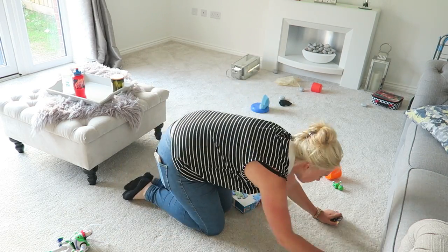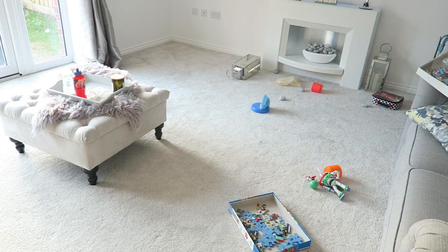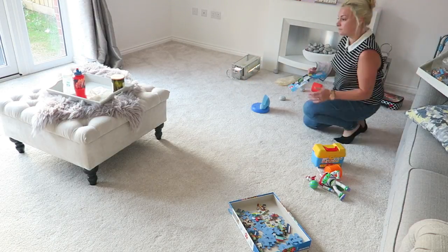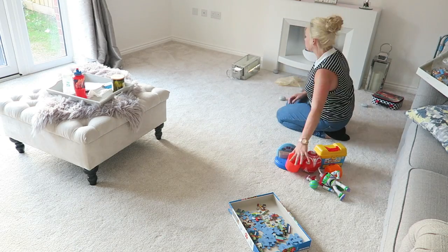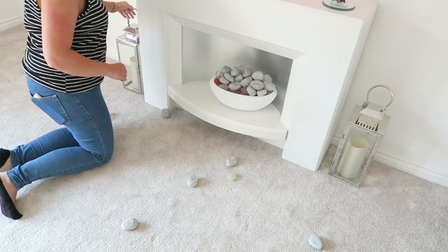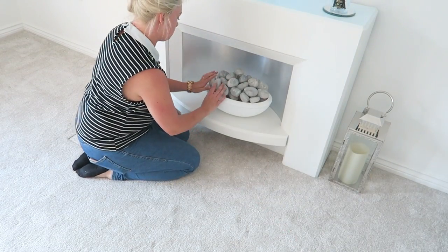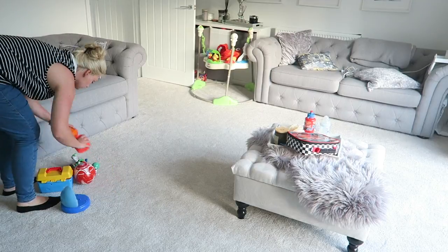Somebody asked me how I managed to keep Parker away from all of the bits and bobs that are lying around my house, like my delicate items, such as my lanterns and things like that. The answer is I don't. I did manage to, but recently he's become a lot more inquisitive, and this is part of my daily evening routine now, tidying up the mess that he now makes.